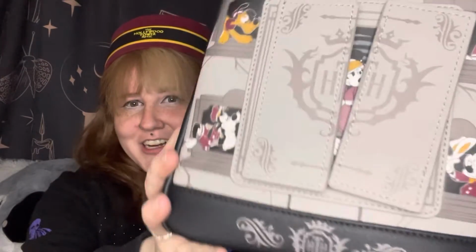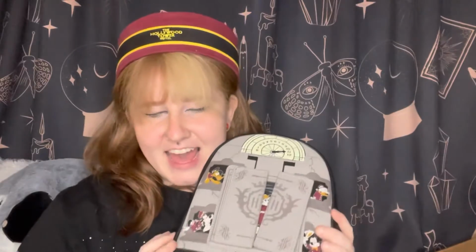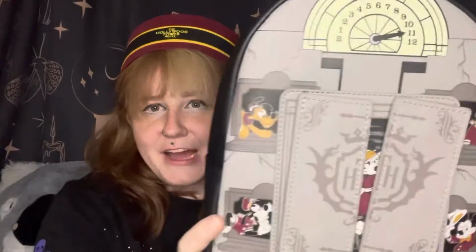But this is the Tower of Terror backpack, and I am so excited about this. I am a huge Tower of Terror fan. I loved the ride. I loved the aesthetic. It was just a little piece of spooky in DCA. Now, of course, it's gone and it's Guardians, which makes me sad, but I guess there's always one day when I go to Florida.